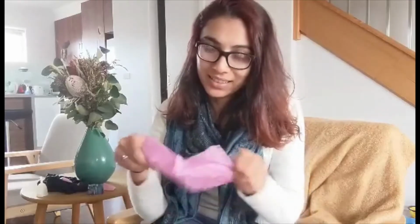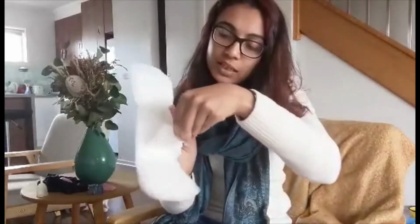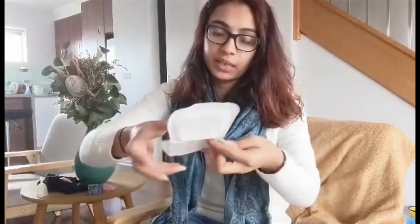It's been years. So you can kind of just open it and then take the sticky part off the back. And what you would do is just stick this onto your underwear and then remove this sticky bit there. So if that's on your underwear, you would then get the wings and fold that underneath to hold it in place. Other pads may not have wings. It's completely up to you what you sort of prefer and what you need. Some people may not find wings comfortable because of the contact with their legs and thighs.